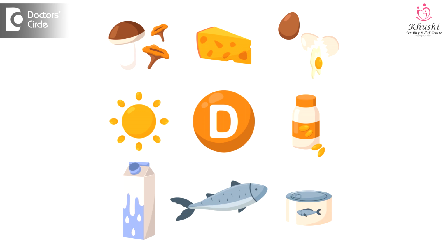Thirdly, have a lot of vitamin D in your diet, because when there is a deficiency of vitamin D, one tends to develop hypertension. So how do you have this? You can get this through milk and milk products. You can have vitamin D fortified juices, cereals, milk products again, and spinach, green leafy vegetables. All this will help prevent hypertension.